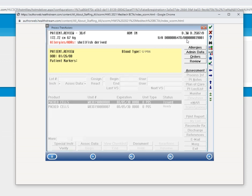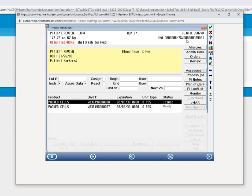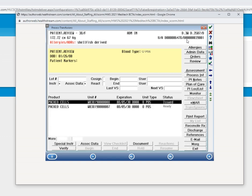At the top of this transfusion screen is the patient information. Transfusion events will automatically update, and below is the list of products. At the bottom are the documentation actions. Associated data will display lab values.